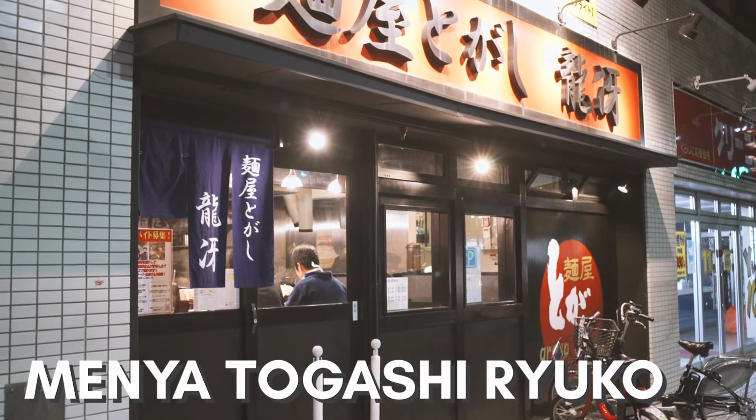You can also get it in a spicy version, which is the best. And their tsukemen is also amazing. If you don't know, tsukemen is the type of noodle where you have the noodles on the side and you just dip them in this thicker, oilier, richer version of their ramen broth. So you just give it this overall slick of oiliness and flavor. Yum.